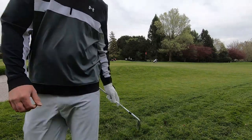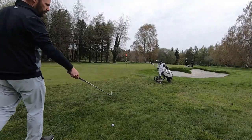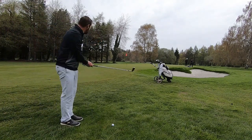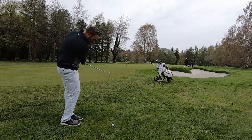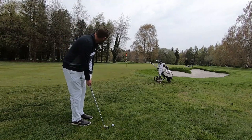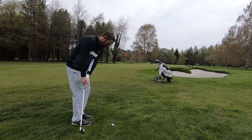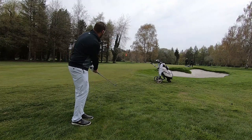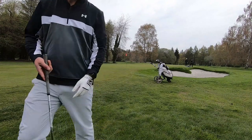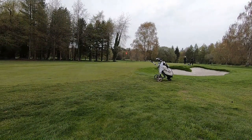I thinned it through. Lovely. Okay, it's all GUR all around here. It's all lovely new turf that they put down. I've just got a pitching wedge now, and that flag is literally a yard on. Too bad. Chance of a 5.